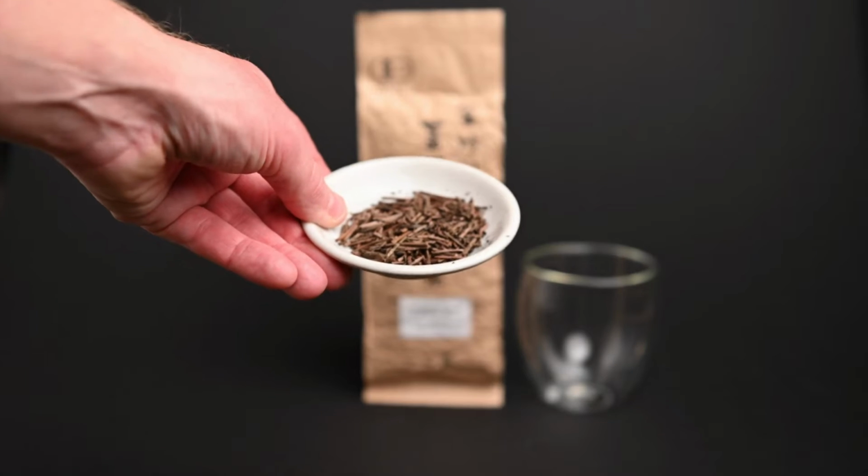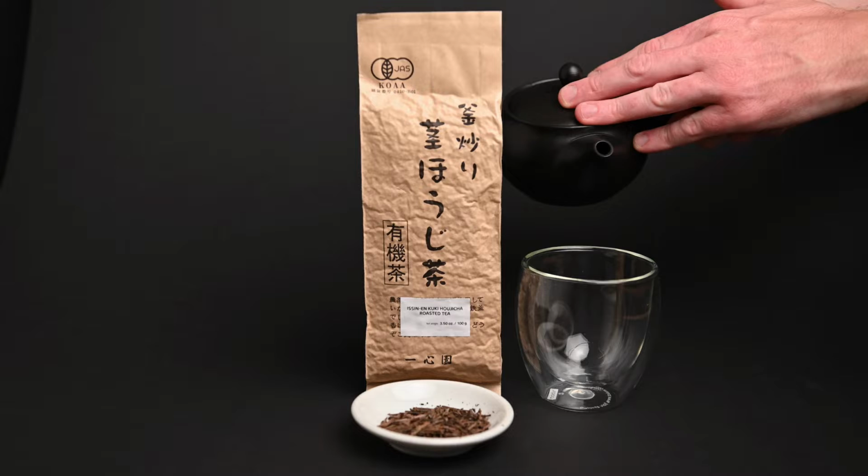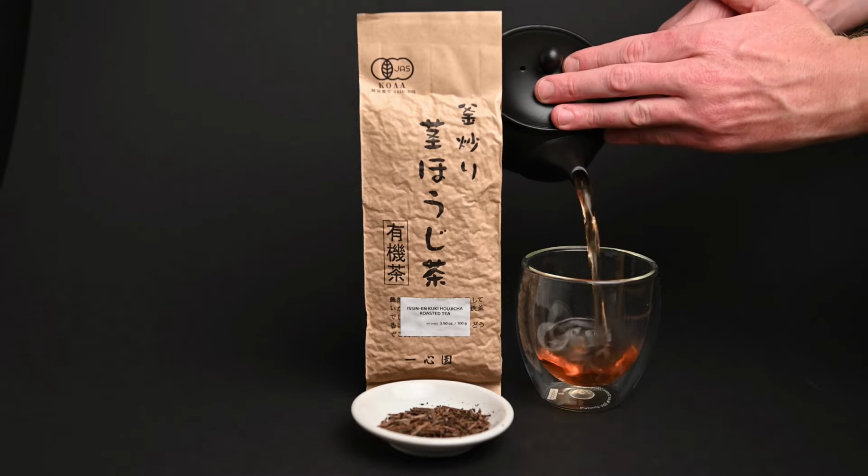So coming up next on our list of the best roasted tea, we have the Kuki Hojicha. This tea has earned its spot because it has such a strong roasted flavor to it.